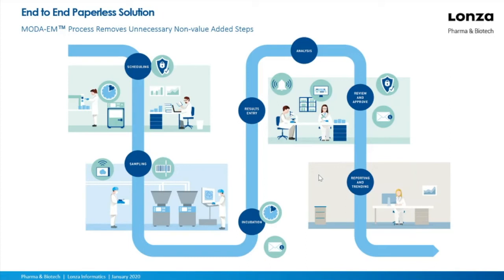So all this reporting, all this trending report that we came with in the MODA system, there are more than 40 reports that you can generate digitally. We're able to streamline your whole process and you can spend more of your time doing something more valuable.